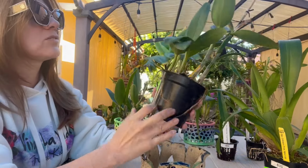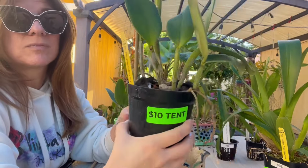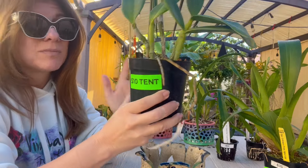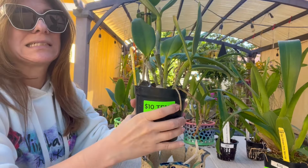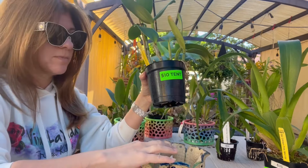So these plants, there's nothing wrong with them, they're just not in bloom, and they sometimes need to clean out the greenhouse, and this is where the $10 tent comes in. You never find the same thing. Sometimes you'll find one, sometimes you'll find 10 of the same. Again, this one jumped in my box because I googled the picture and I was like, I need to have this Phalaenopsis boy. So I'll show the stock picture.